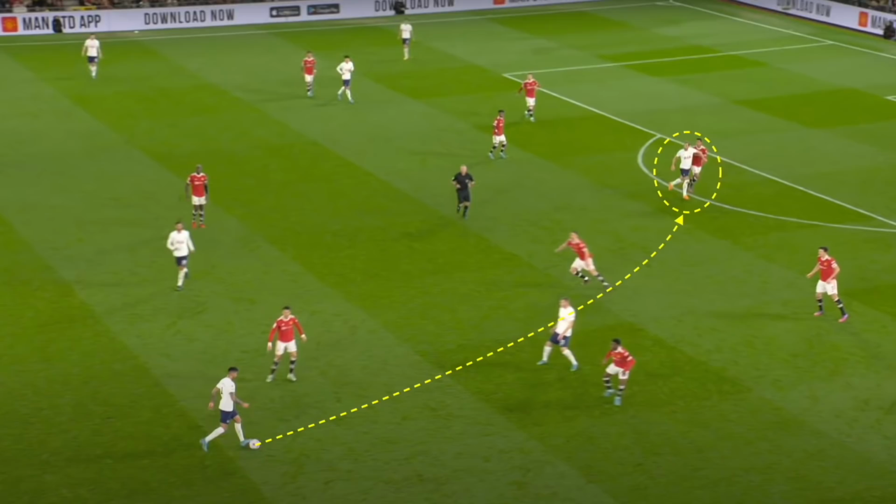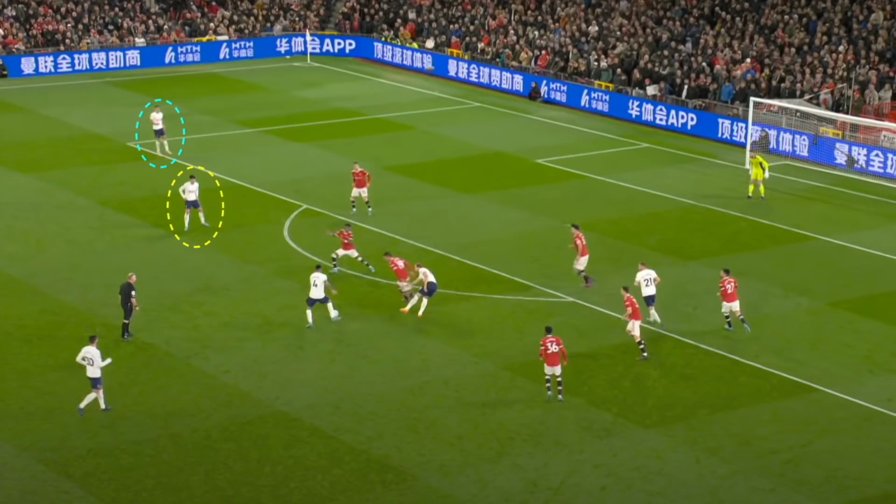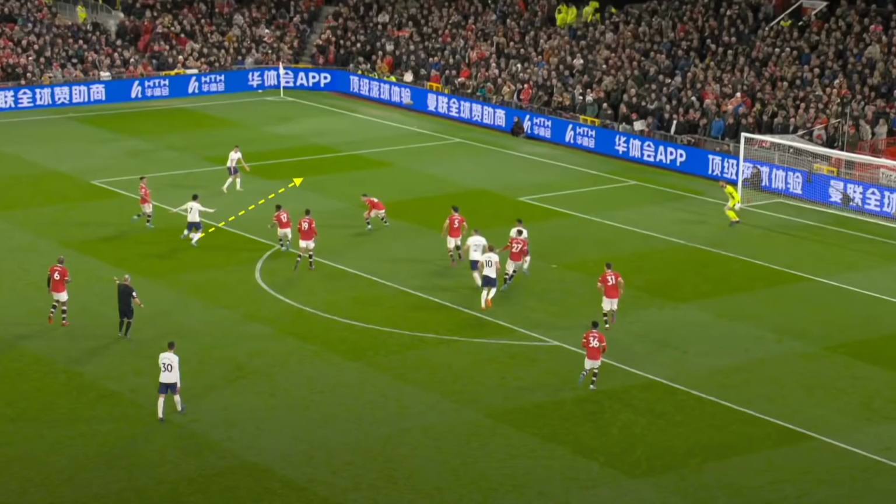Romero strode forward with the ball and fed a fantastic pass into Kane, who held off Varane well and then did brilliantly to get the ball back to Romero, who shifted it out to Son, and then from here Reguilón is wide open on the overlap, and as the ball goes out to him, I think Maguire has to move his feet quicker in order to get across the front post.